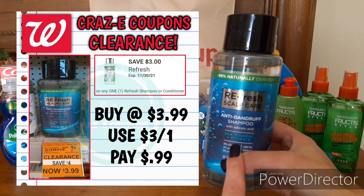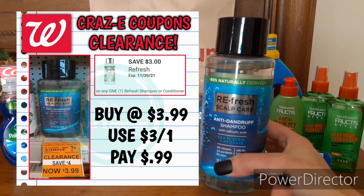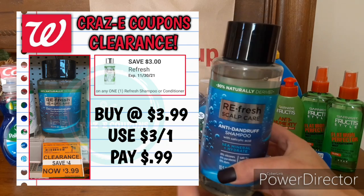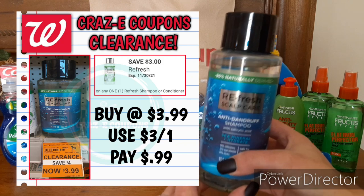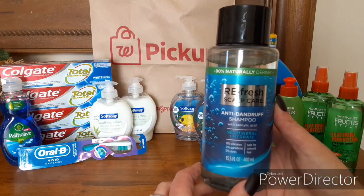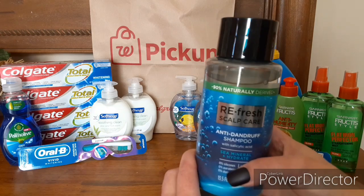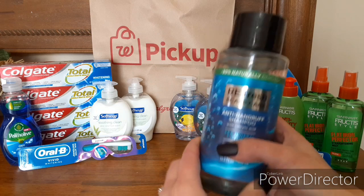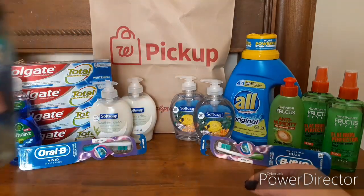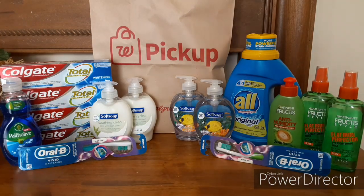$3.99. We have a $3 off 1 digital coupon. So that left me paying just 99 cents. And we also have a $2.50 off 1 digital coupon. So if you see these, definitely snag them up and use those digital coupons. 99 cents for this nice, what is this? Shampoo, anti-dandruff shampoo. Awesome little deal. So I can't wait to try out that new product. And we'll go ahead and jump into this spend deal.